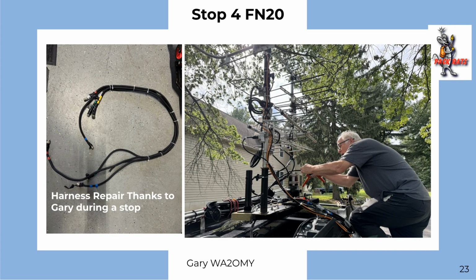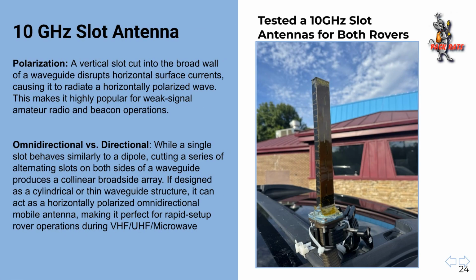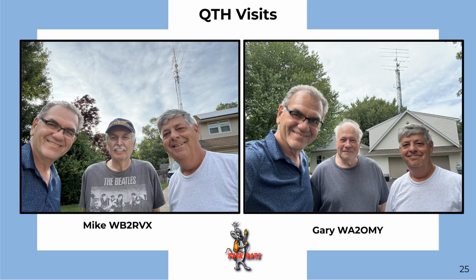Maintenance is part of the roving experience. During a stop, the team received assistance from Gary, WA2OMY, with a necessary harness repair. Both Rovers tested 10 GHz slot antennas. These antennas are favored for their ability to radiate a horizontally polarized wave, making them an excellent choice for mobile VHF and microwave operations. The team also received help from Mike, WB2RVX, during their QTH visits throughout the Rove.